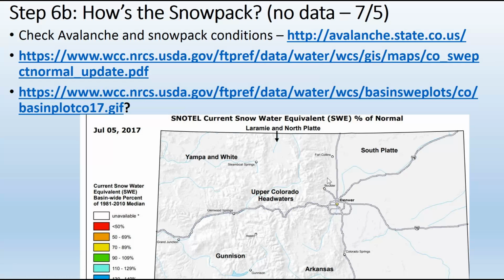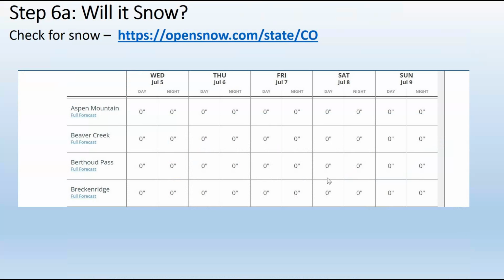Just to let you know, there wasn't any snow on the ground, but there was a very brief and light snow on Mount Evans this weekend. Oh, okay. Yep. So you got a dusting? Yeah. All right, still snowing then. Yeah. Can you go back one to get that website again? Opensnow.com. Okay, got it.